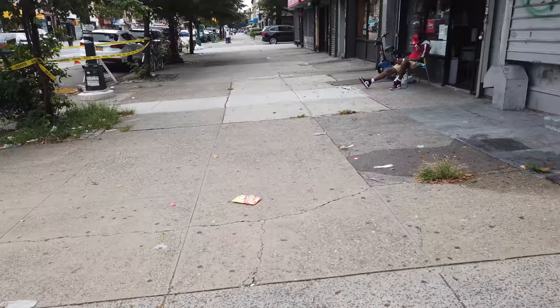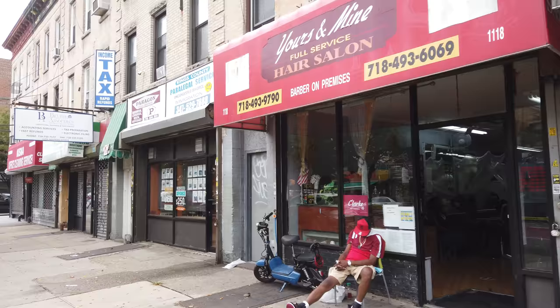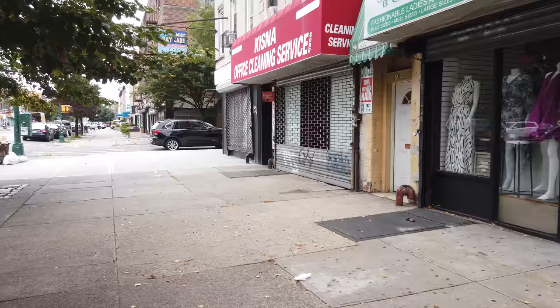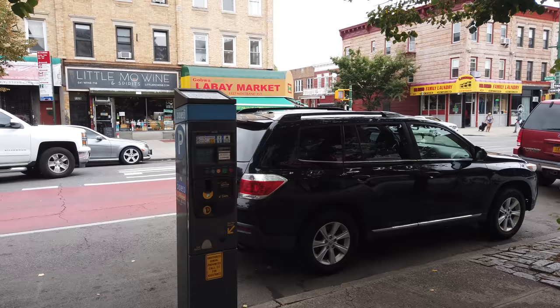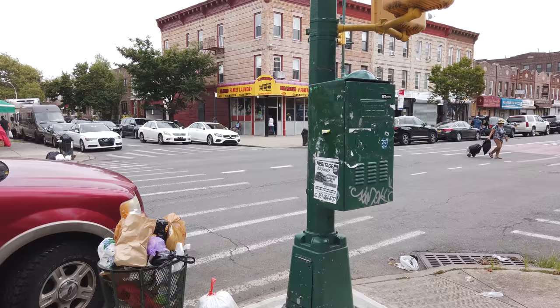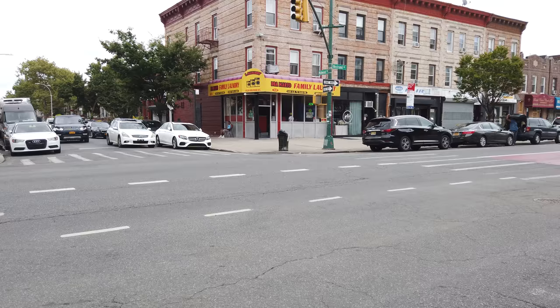Also yours and mine, full service hair salon. And we got a real estate office over here with legal services as well. Usually they go hand in hand. Also a community market on the corner of the street, LeBay Markets. Also another laundromat. Many of these homes here, they don't have washers and dryers in their units. They have to bring their clothes to the laundromat in order to do them.